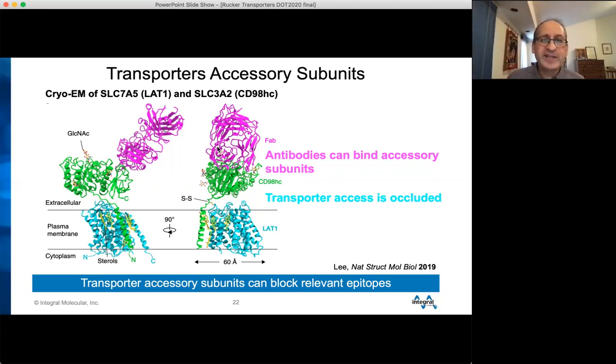And what's interesting, when they did this structure, it was in the presence of an antibody against CD98. And you can see that it's easy for an antibody to bind the subunit, but it's really hard to imagine how an antibody can access the transporter part of this SLC7A5, because it's heavily occluded by this CD98 heavy chain, the SLC3A2 subunit. So the accessory subunits can block the relevant epitopes.